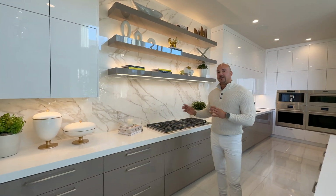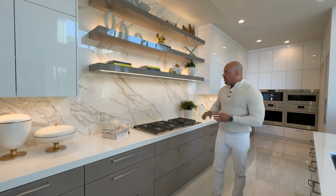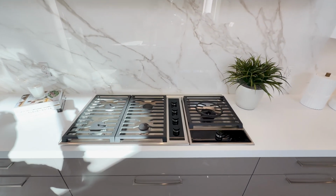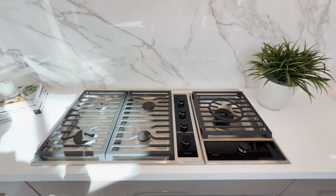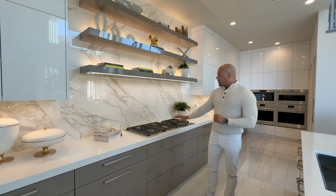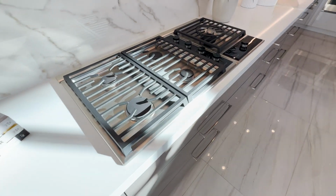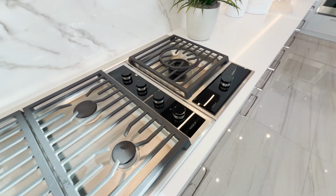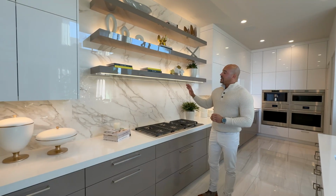All right, over here in this direction, let's talk about this. So first off, we have our cooktop system. So this is all Wolf. Most of the appliances are Wolf, all in the family of Wolf, Sub-Zero, Cove, etc. So we have a 30-inch cooktop, but we also have the high intensity burner adjacent to its right, which is wonderful.